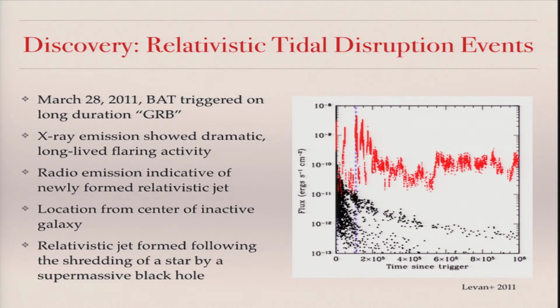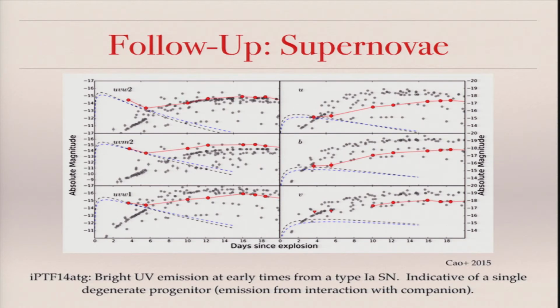And in this case, it was actually able to form a relativistic jet, presumably due to something like the spin of the black hole, the magnetic field in the black hole region, some process that we don't completely understand. So Swift has made a number of discoveries using its high energy telescopes, the Burst Alert Telescope, and in one case, the X-ray Telescope, of transient high energy phenomena. But really what we spend the bulk of our time doing now is actually follow-up.